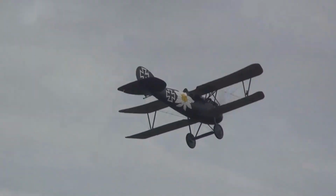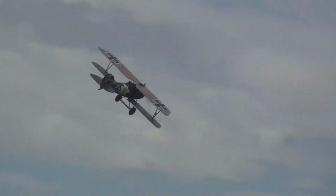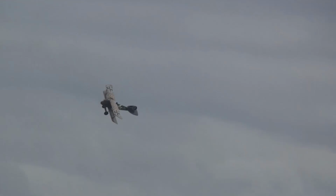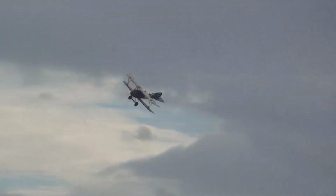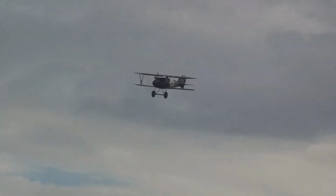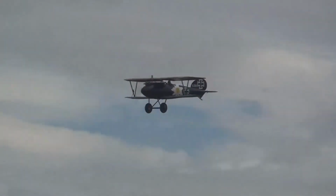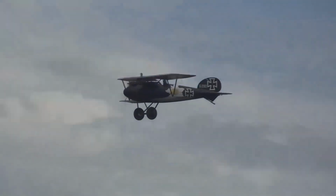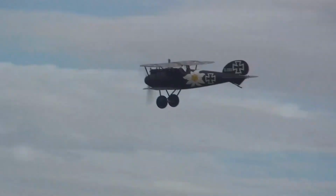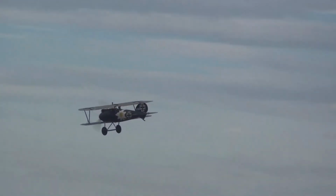The Albatros is in the colours of Shuttleworth of the 23rd. The Nieuport 16 as a home build, has already been described, but it's in the colours of Captain Robert Soubiran of the Escadrille Lafayette, and probably most distinctive for the Indian motif on the side of the fuselage.